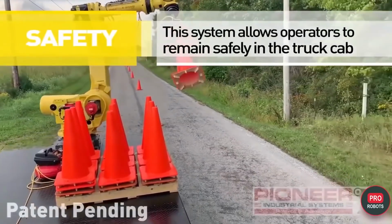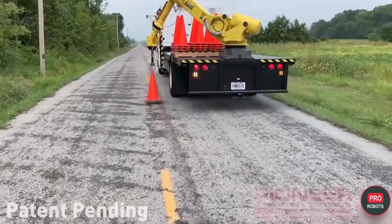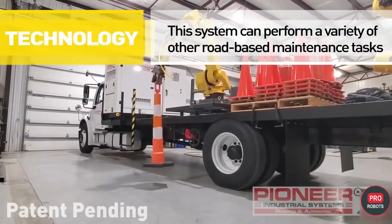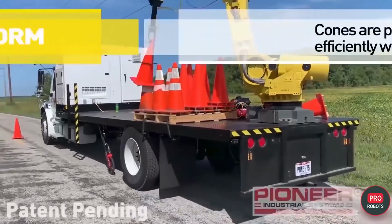Pioneer Industrial Systems introduced a robotic unit that can be attached to any road maintenance vehicle. Although the video shows the robot only arranging and assembling cones, the company claims to have developed modules to perform various tasks, things like sealing cracks, applying paint, repairing potholes, collecting data, and more.